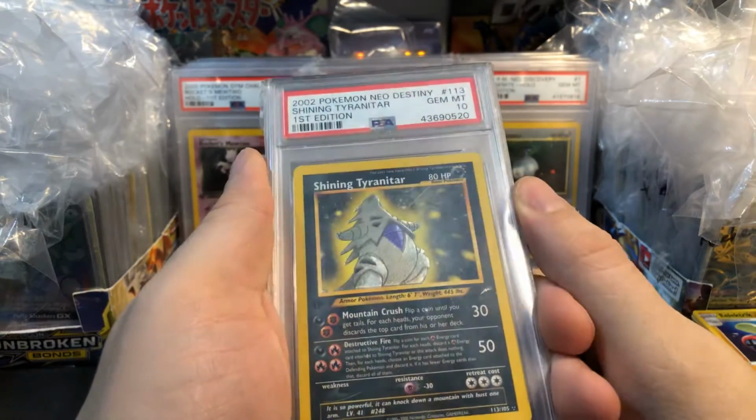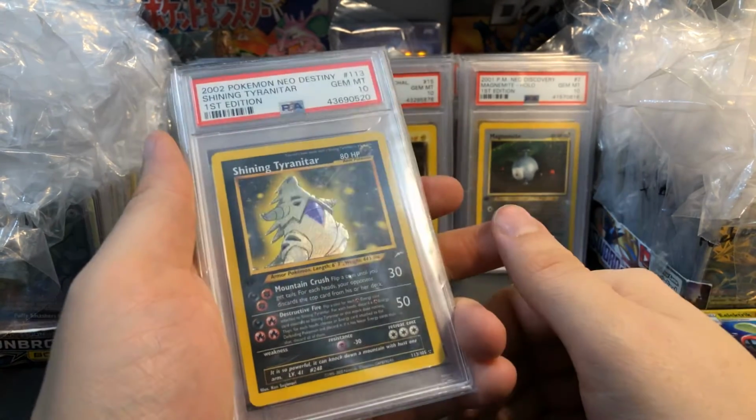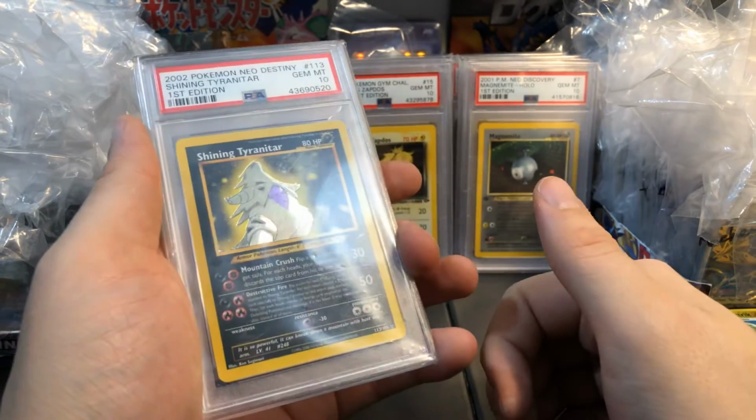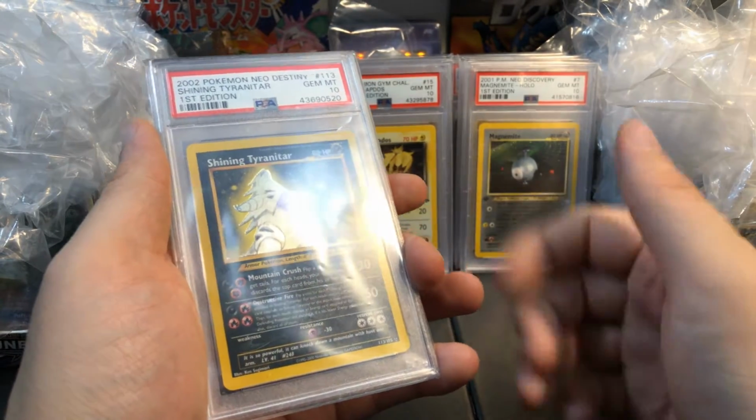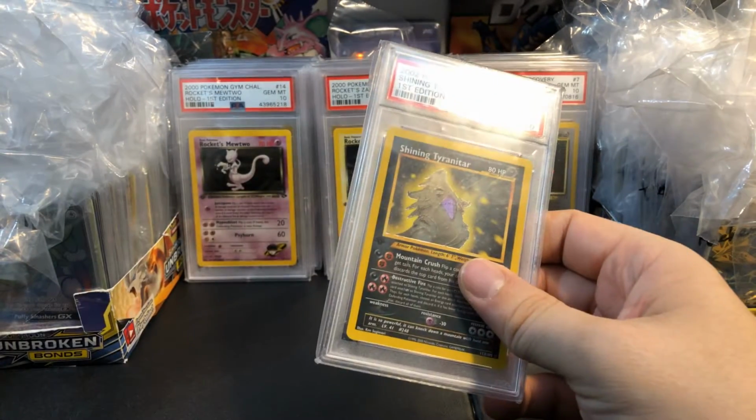This is one of the best cards I've had in terms of appreciation. You know, he's in the same category as Snorlax and Shining Gyarados, and I can't remember them all. There's so many. Yeah, he's appreciated really well. And then, right, the Sabrina's Gengar.